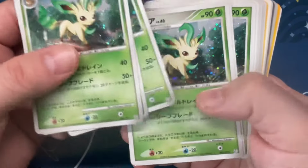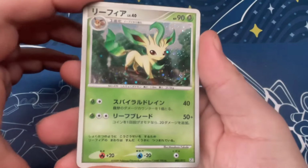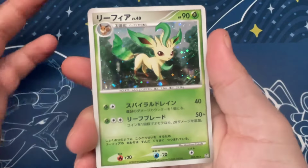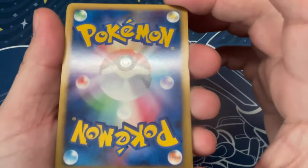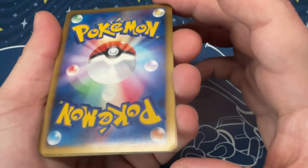We got 1, 2, 3, 4, 5, 6 copies of Leafeon from the Regigigas collection pack. Same thing that Regigigas was from earlier. They seem to sell pretty well. Everybody kind of likes this, and I can't blame them. It's a good looking card. Front looks meh. Back was looking clean, and again, we're just getting caught off guard by these little marks. It's a shame.